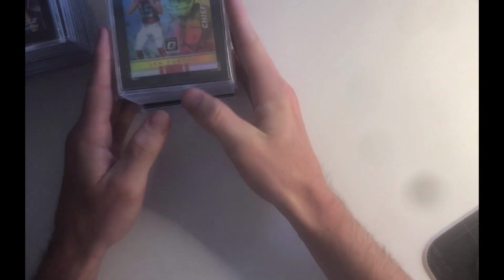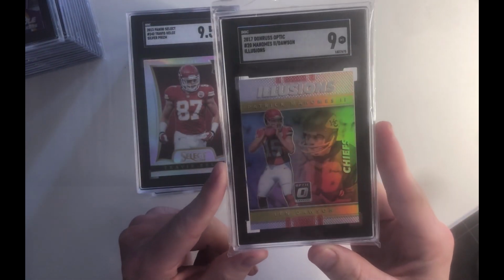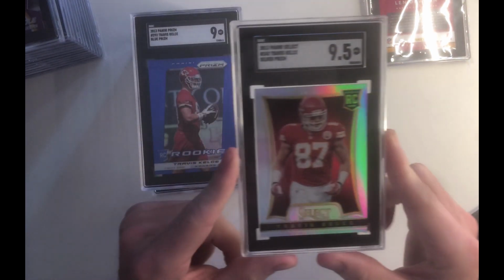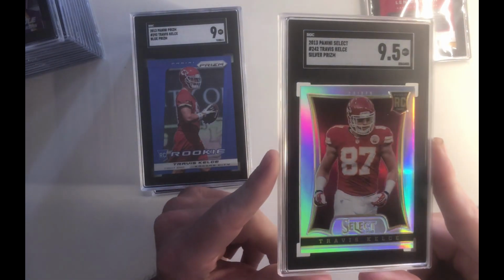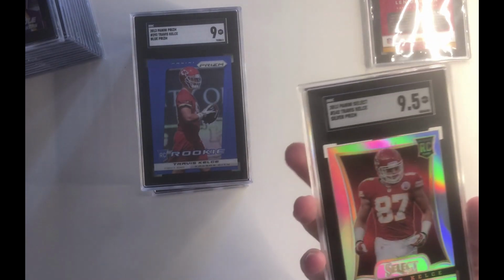Let's see if we can break these down a little bit. So first up, have an Illusions Patrick Mahomes insert. Came back a 9. I expected that. I didn't think that it was necessarily going to gem. Really, really nice grade with this Travis Kelce. This is the Select Silver Prism. Not many of these out there. These are kind of difficult grades.